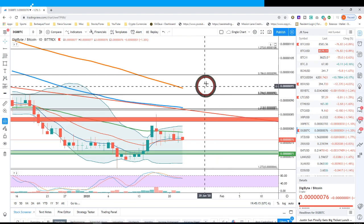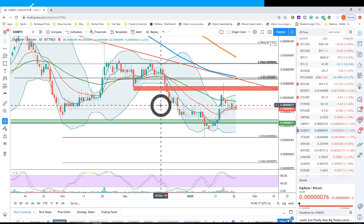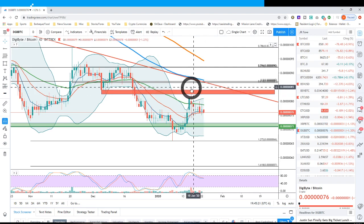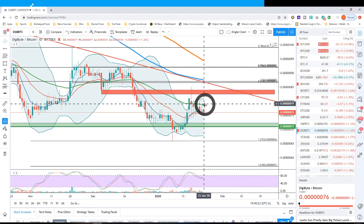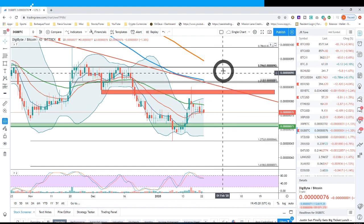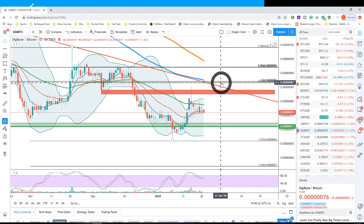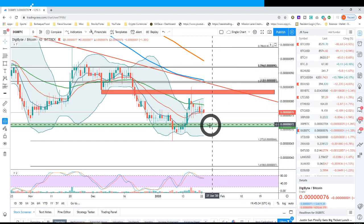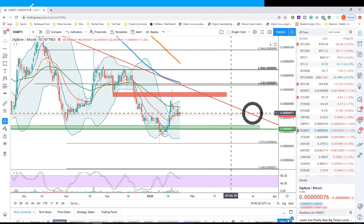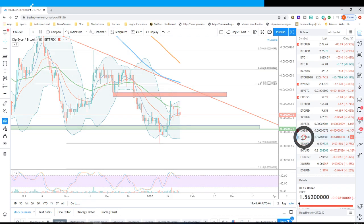Let's go look at DGB real quick. Again, similar to Litecoin in a way, this area was support, it's now resistance. It did wick above a little bit right here, but in the end, that's what it has to get past to get really bullish. Still some big time resistance up here around 92 and 87 sats. So this one could take a little while to play out, but with altcoins, you never know. Let's go over to XTZ.